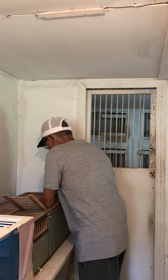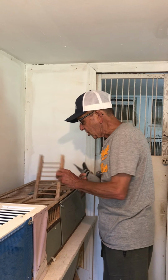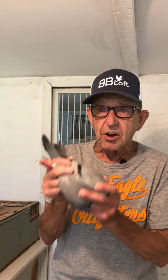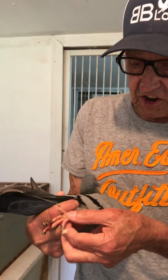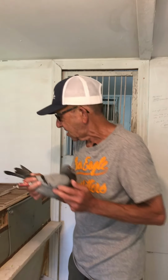Now, another one here. The last one I'll show you, it's a blue bar hen. It's well inbred with that 929 on both sides, on the father's side and on the mother's side. And she's a super breeder, you know? She's just a 2019 bird, but I bred some nice, nice youngsters.